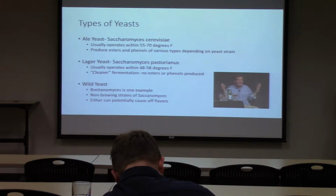But both of them, or Brettanomyces in particular, does have certain styles where it is utilized intentionally, or it is allowed to be in the beer. Various lambic styles, probably the best example of something that utilizes Brettanomyces as well as other wild bacteria. I guess not mistaking the fact that Brettanomyces is in fact a wild yeast and not a bacteria. So yeah, any questions on those? How they work, what they are?